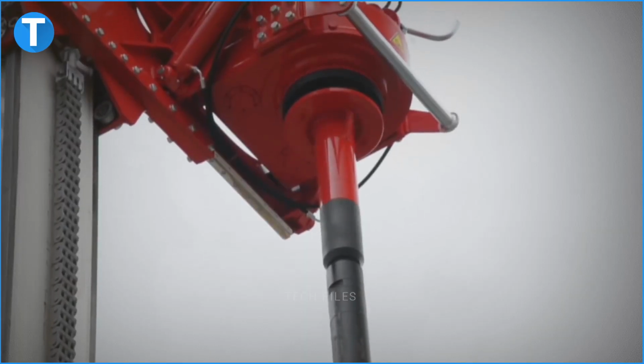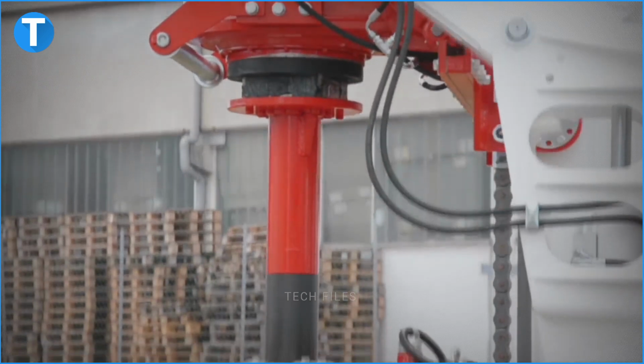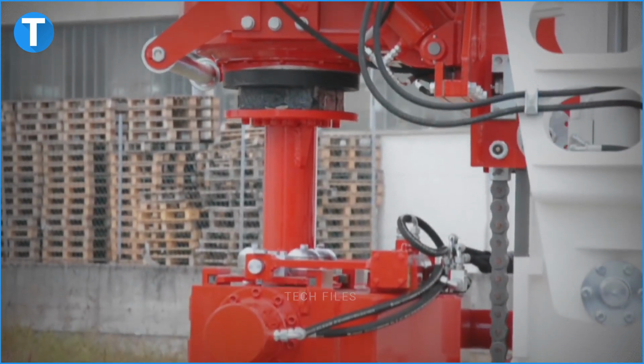The drilling rig can reach depths up to 700 meters and can be coupled with a 7.5 inch by 8 inch mud pump to support drilling activities in the worst terrain conditions.